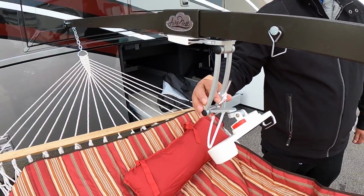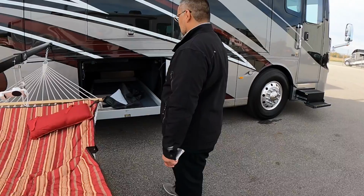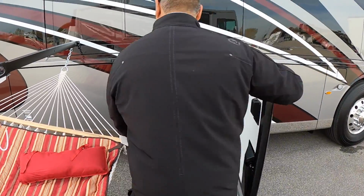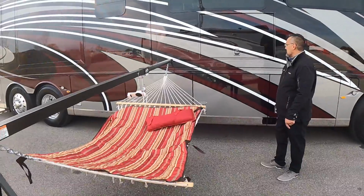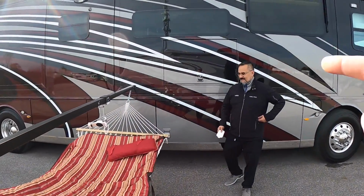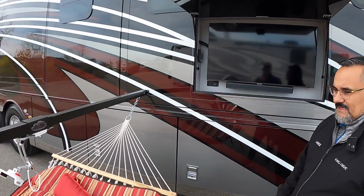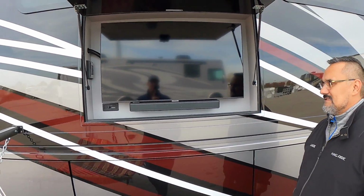Yeah. Now, can you close that bay while the hammock is out? So we'll just bring this tray in like that, like so. Lance, I think this option's a must. And you have an entertainment bay right there too, so you could lay in your hammock and watch TV. You'd have to switch your pillow over here, but watch your TV. You get the Samsung TV with the Bose soundbar.